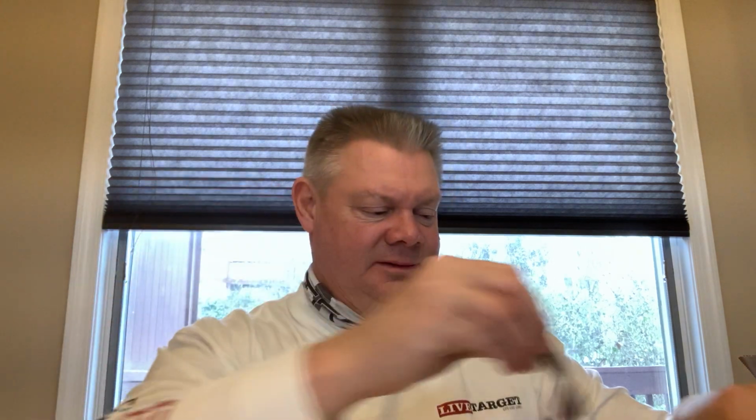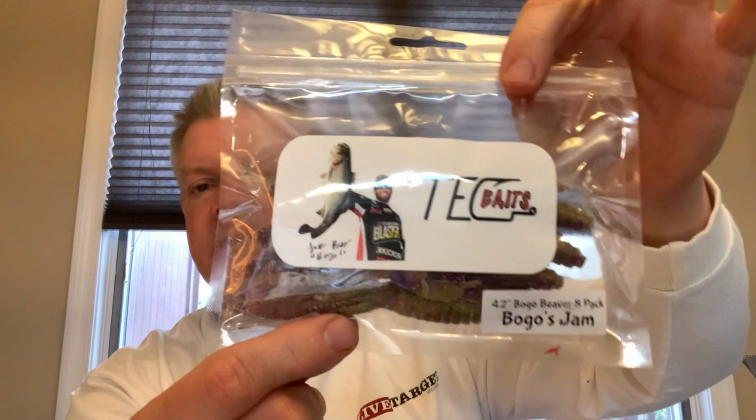Very nice, very nice. You guys get a good look at that? That purple on there with that flake. There's the belly. Hear the salt falling off? There you go. So if you guys are interested in the Bogos Jam color, that's what it looks like right there. Pretty neat. Okay, I'm gonna check that off the list.